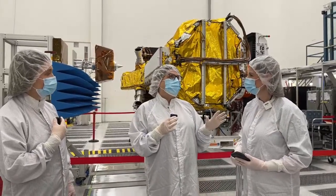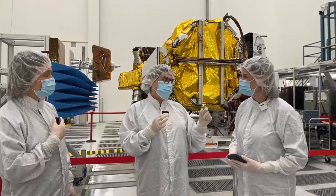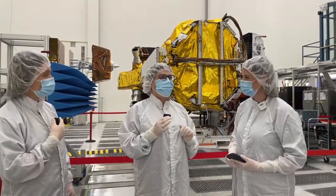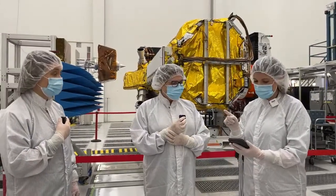What's interesting is I've seen one in person, and it only takes about 30 minutes to actually deploy the reflector, but we build in margins so that we can deal with any uncertainty or surprises along the way. So now I think Sue can take the next one.